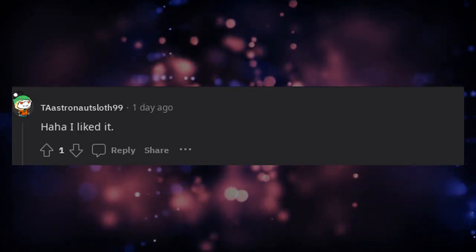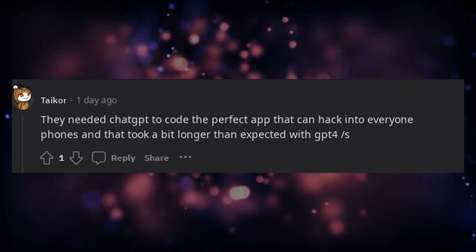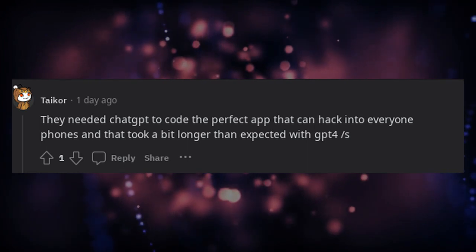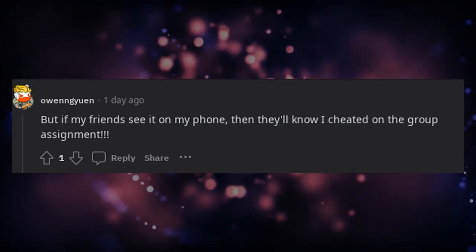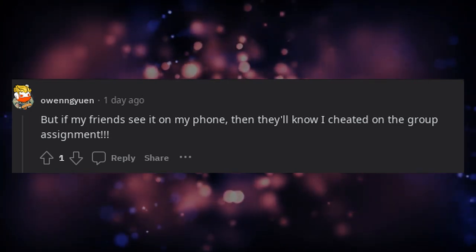Haha, I liked it. They needed ChatGPT to code the perfect app that can hack into everyone's phones and that took a bit longer than expected with GPT-4s. But if my friends see it on my phone, then they'll know I cheated on the group assignment.